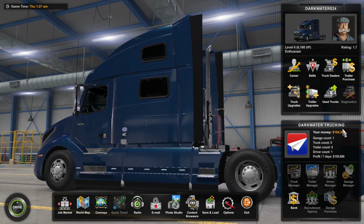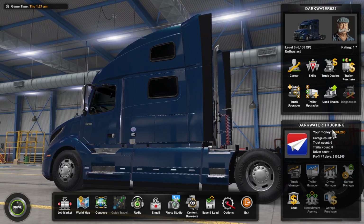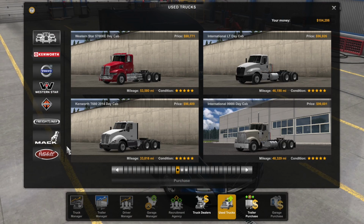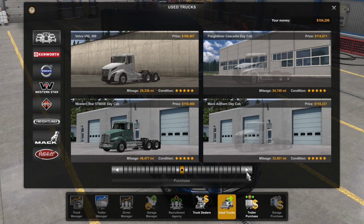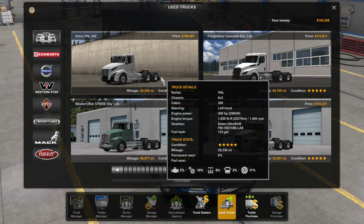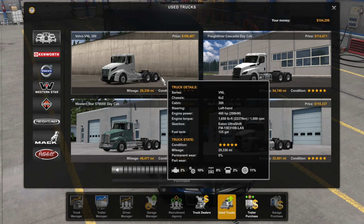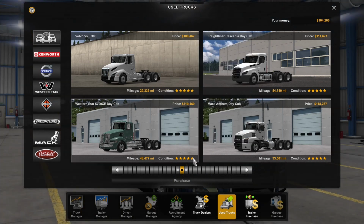Last time, we got over $100,000 in cash, and I think today's going to be the day that we look at buying a used truck. So, these are the four that we could afford. Almost afford this Volvo. That doesn't have any permanent wear. If we took one more.